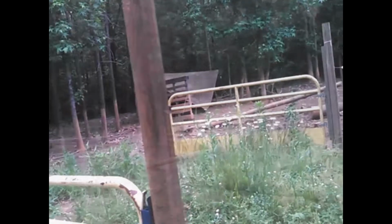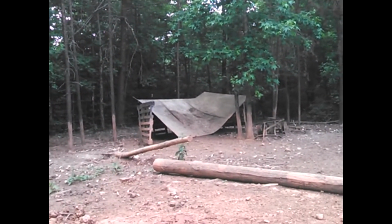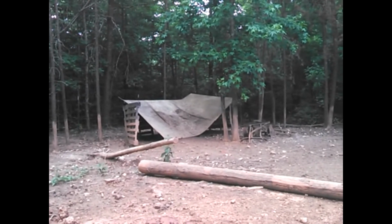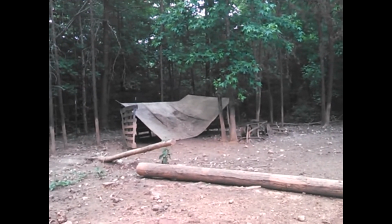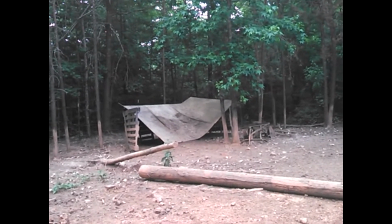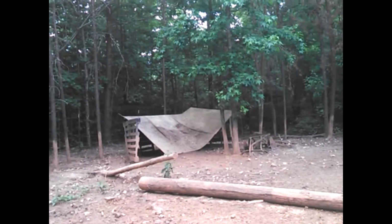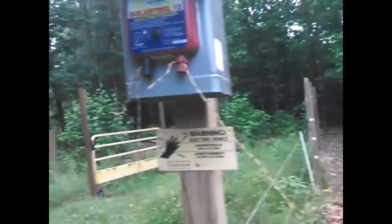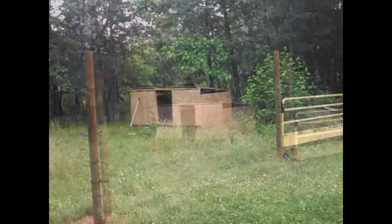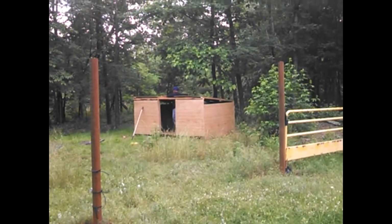This one finally collapsed, and mainly from them leaning against it and scratching, so they've knocked everything out of alignment, and it wasn't that sturdy. So I don't think we'll have that same problem with this one. Hopefully in the future, we'll be making more of these.